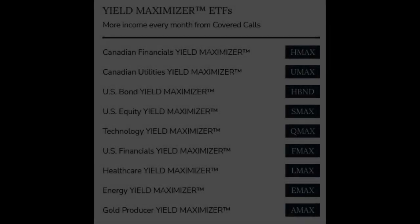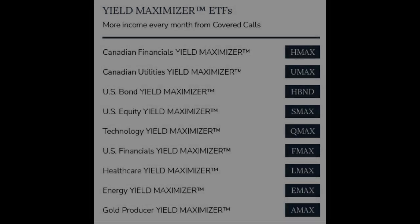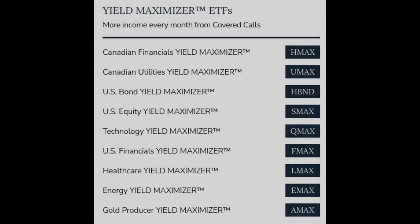With the arrival of Nick Pickard, Hamilton were able to introduce their own in house suite of covered call ETFs known as the yield maximizers.